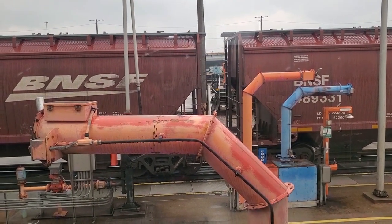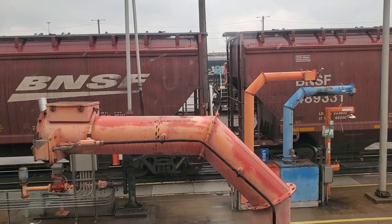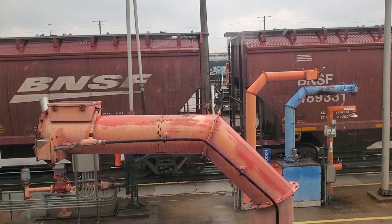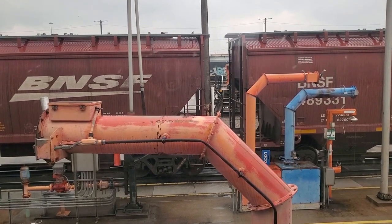Refuel and we'll continue on to Kansas City. Once we start moving, we'll be about 15 minutes to our next stop, Kansas City. Again, this is not a passenger stop. This is only for fuel. It takes about 10 minutes.